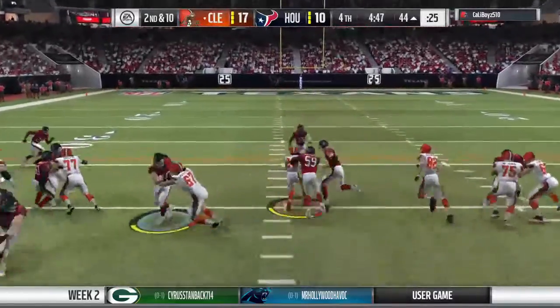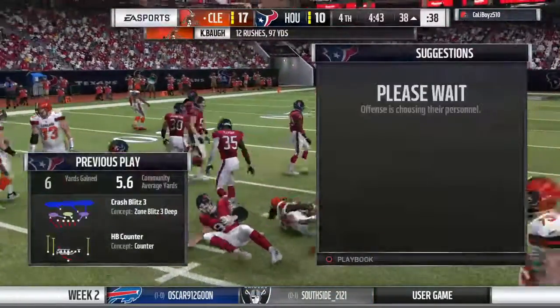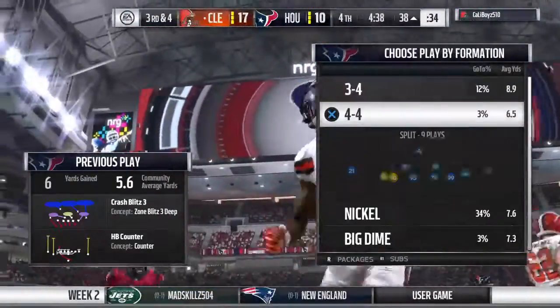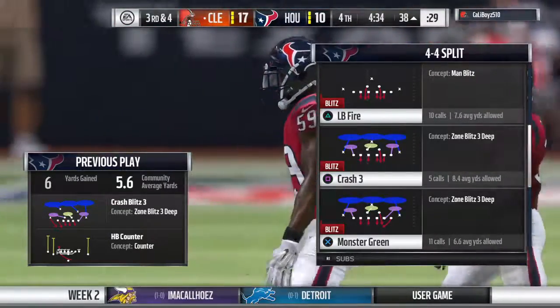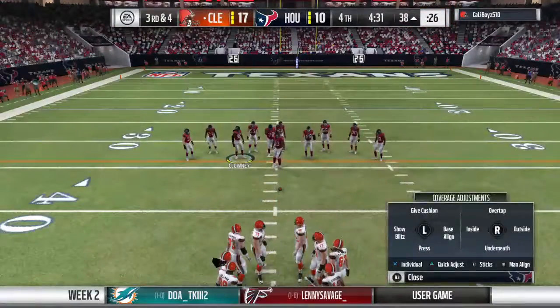A handoff as they run the counter play. And he's going to fight his way forward here for a modest gain. They get 6 here after the incompletion, and it'll leave them with a 3rd and 4. The fourth quarter here, they've got the lead. They want to keep it on the ground. That's what they're doing. Smart football. Keep the clock grinding. Keep it going.